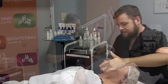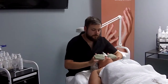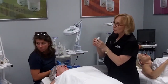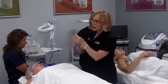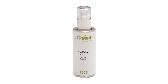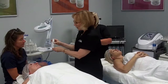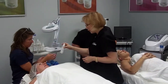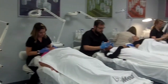Degreasing. You're going to take the whole 4x4, don't tear it, don't wet it, and then fold it in half. We'll use the clarifying toner. You put about 10 pumps right in the center here. Just keep it away from her eyes. I do get red, I get red really easily. And then wrap it around your finger.